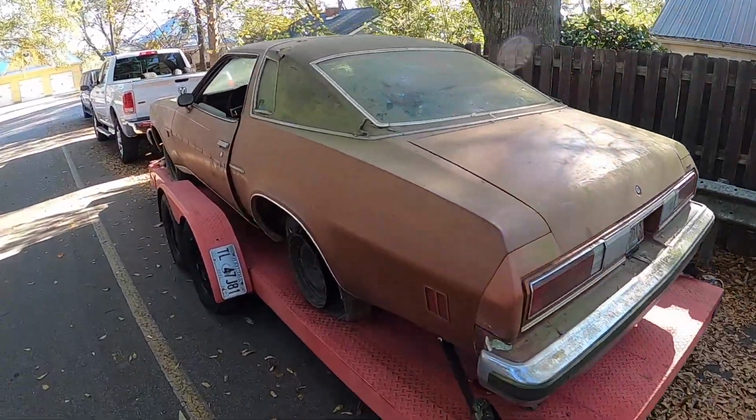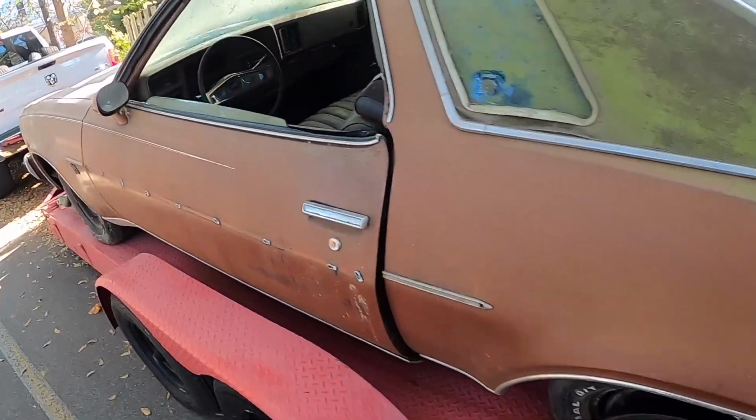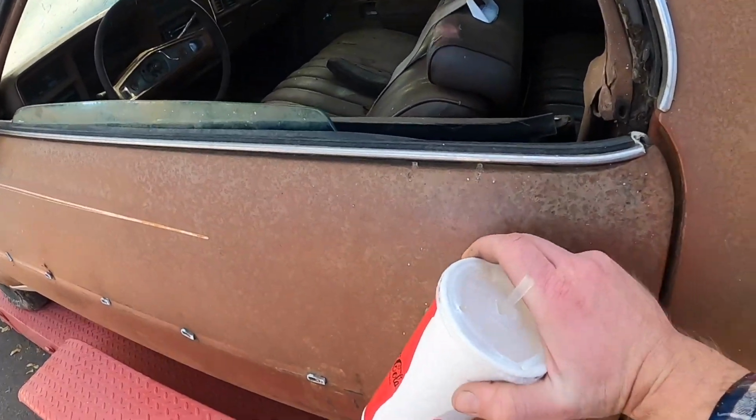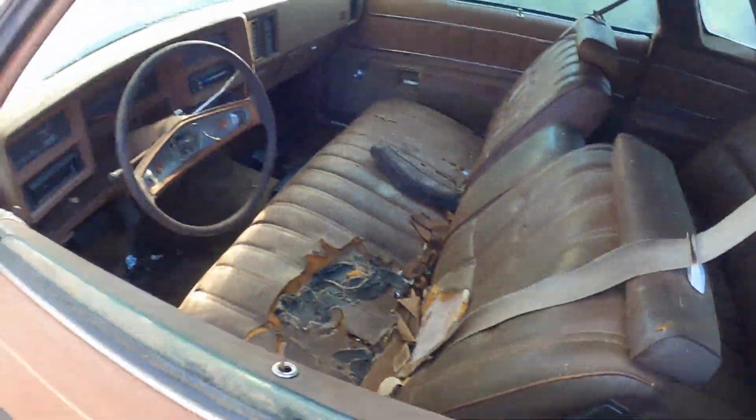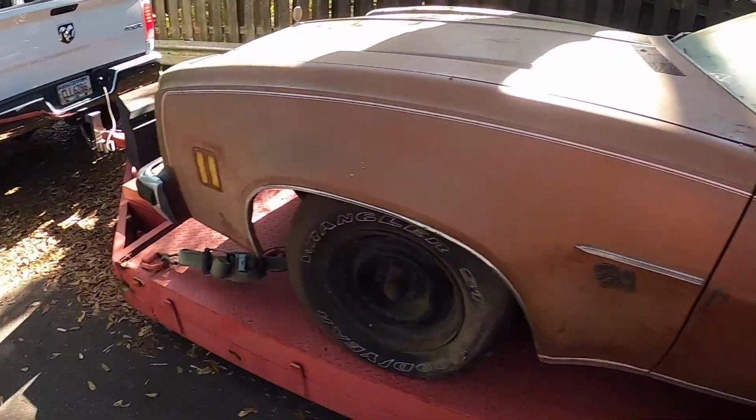All right, here we are, I'll load it up. Strapped up. The door, well, I'll have to work on that. Make sure there's no cats in here. Yeah, cool. Back to the shop. We'll see if we tinker with this thing today or another day, but for now, we got it secured and it's time to make our way.